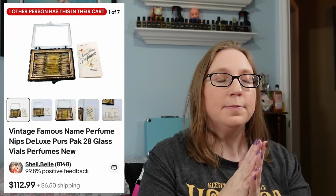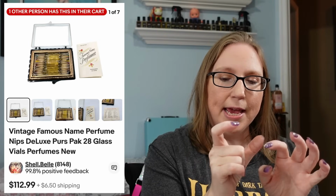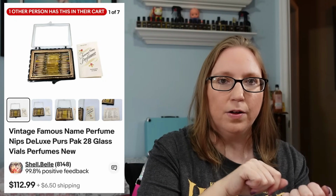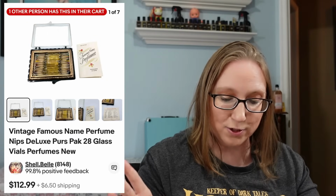Oh, this next item came from a different church sale. This one came from the church sale that pretty much gave me a panic attack that day. But you guys might remember me looking at vintage perfumes and stuff like that. It was this little case that had a bunch of these glass vials in it. They were called perfume nips. So basically you would break off the tip of the vial and then apply the perfume. It was absolutely full of these perfume nips. Again, something very desirable. I put it in my bag. It sold for $112.99. Again, mind blown.